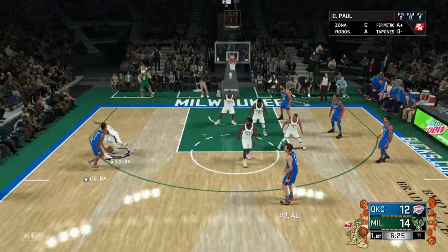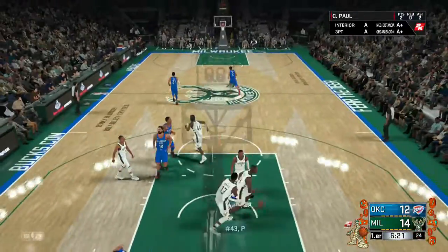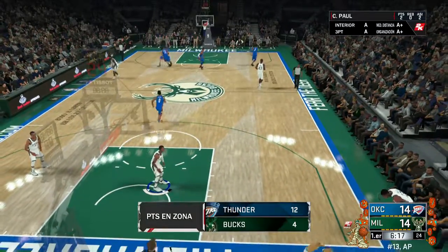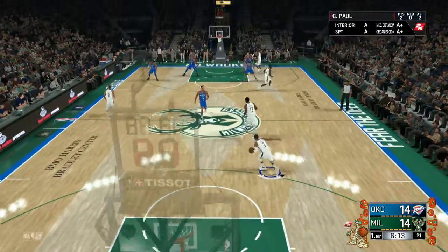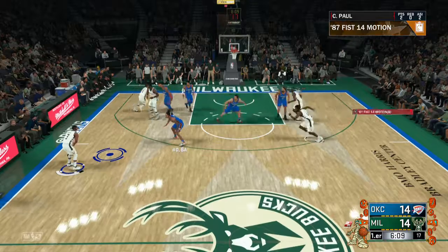Outside Teague. Banked in off the glass. That makes it 10 of their last 12 coming from inside the paint. For Oklahoma City, their last game was a loss to the Bulls.